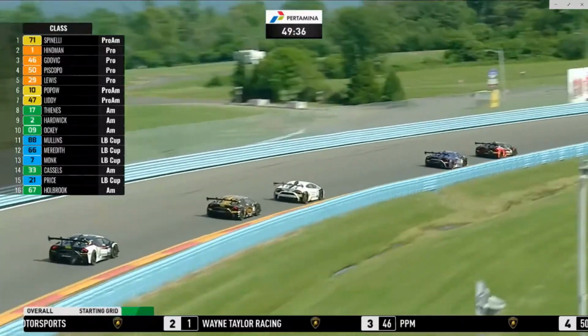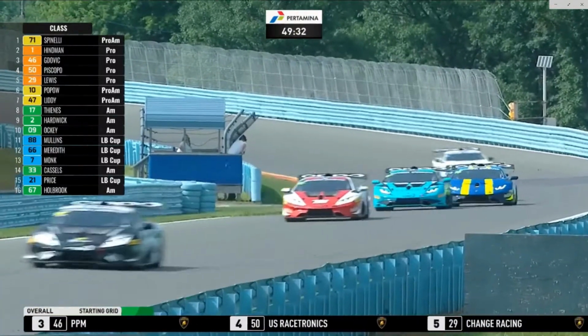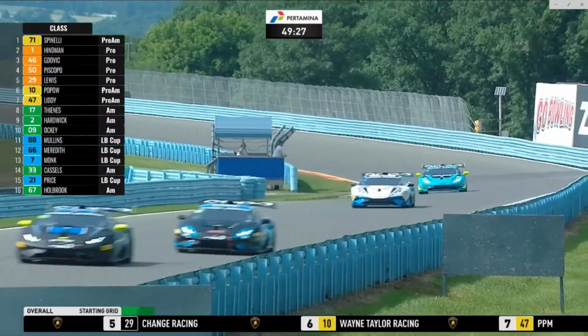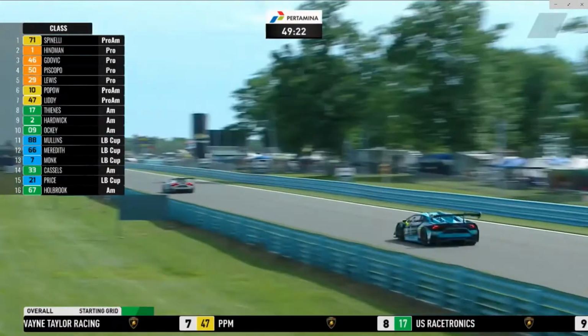Yeah, a little bit of jiggery pokery there by the pole sitter coming out of the final corner. He kind of slowed down a little bit, then jumped on the throttle. You're not supposed to do that, but that's what he did. He got a big jump over Trent Hinman. I mean, Trent Hinman's got a lot of experience, a lot of different cars. He doesn't normally get caught out by anything.